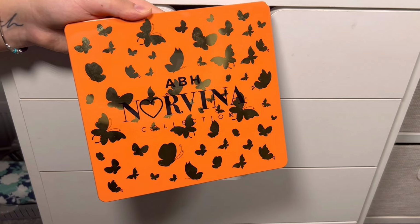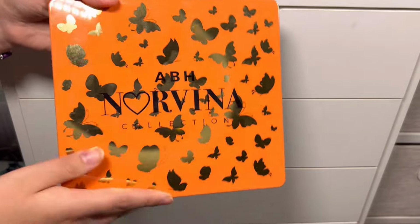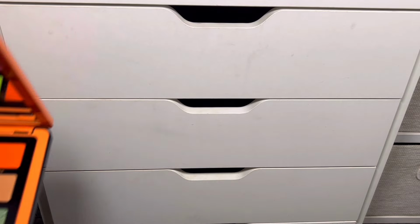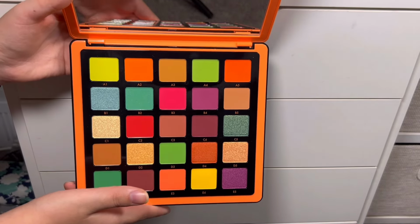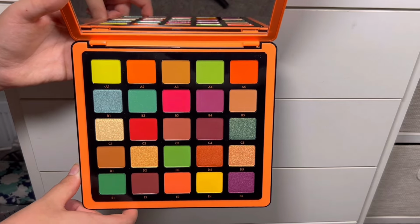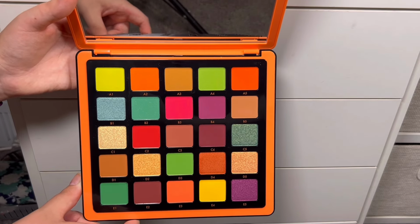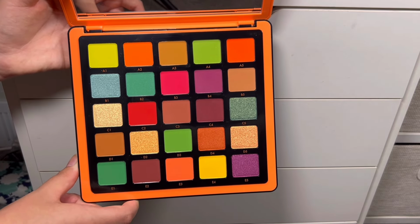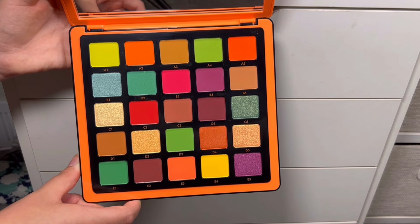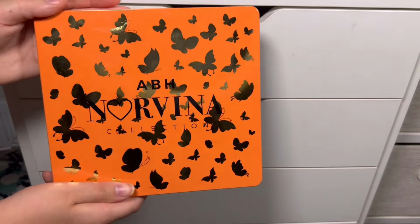So, yes. Next palette we have is from ABH, the Norvina Volume 3, if I remember. Yes, Volume 3 palette. This is a big one, and I'm hoping I can get it all in frame for you guys. Maybe a little dark. Okay, yes, we can get it all in frame. So this palette is new, have not used it yet, but it's super, super stunning. Absolutely stunning. It is gorgeous. And I cannot wait to use this palette. I love this palette so much. The color story of it is just beautiful. It speaks fall to me. If you know me, fall is my favorite season. So I just cannot wait to play with this. I cannot wait at all.